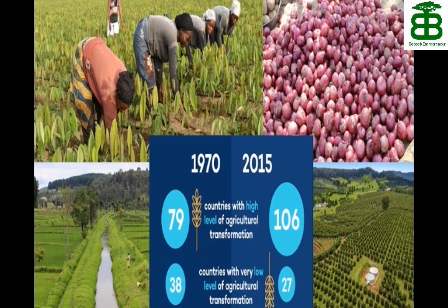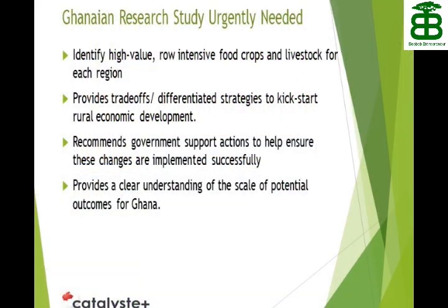And this is what I'm asking them to do. This is what these other countries have done very successfully with funding from the African Business Development Bank. So they've identified those crops that they can transition into. They've provided trade-offs and differentiated strategies for each region of the country. They've recommended government support actions, and whether that's regulatory issues regarding land or financing for farmers, whatever it is, they have suggested all those.